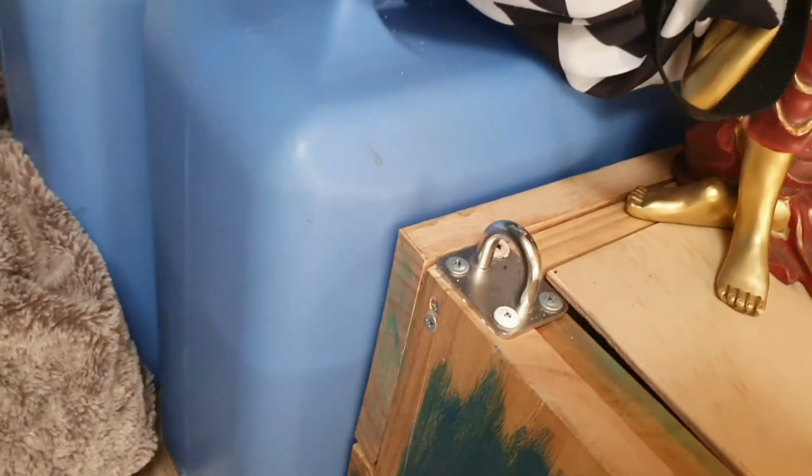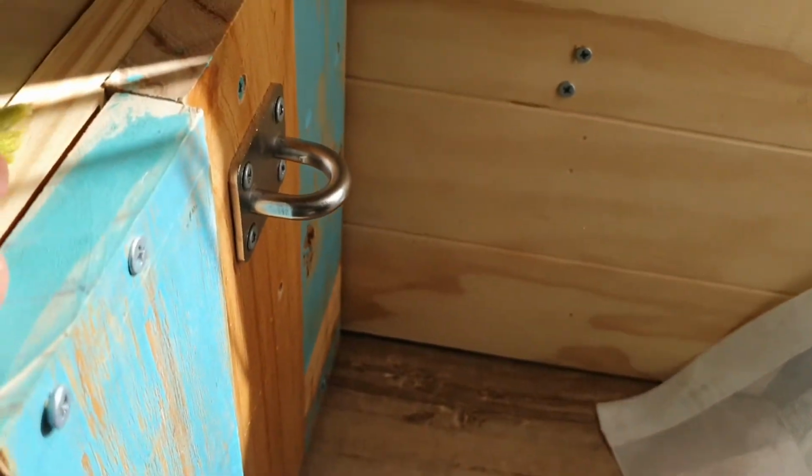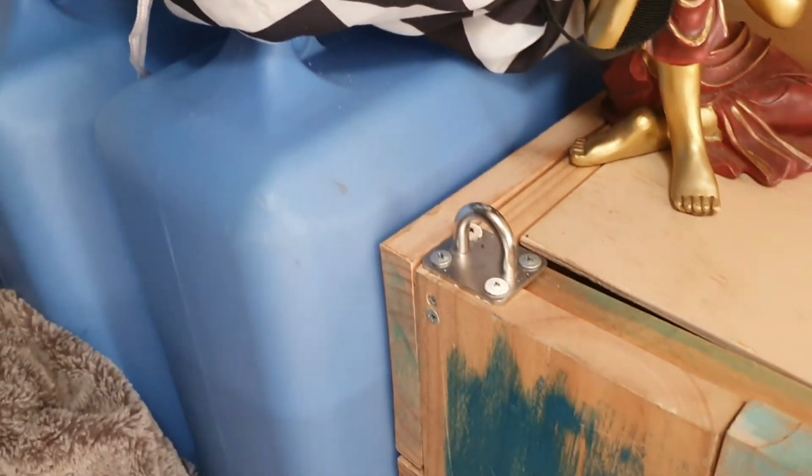My phone just died. And then I've put in these anchor points in here at the back and at the front. So they're great for getting the hockey straps, and also for tying the dog up, so I can leave the door open and I know that the dog isn't going to go anywhere.